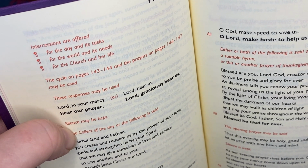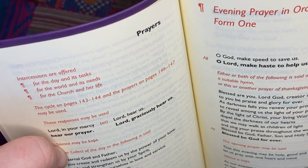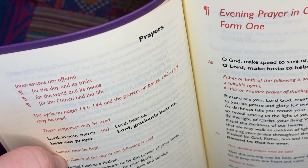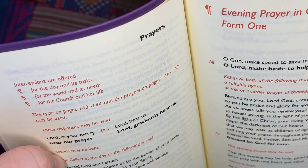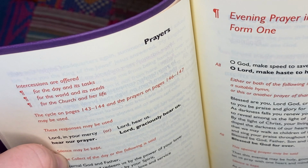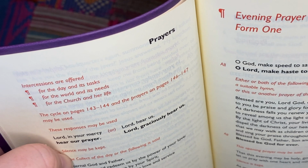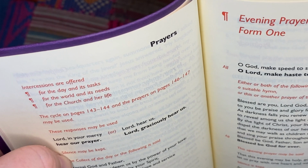There are no rules with prayer. There are forms which we hope keep us all on the same track so that when we do gather together, we know what we're doing and where we're going. But these are not hard and fast rules. And the very fact that we're consecrating the beginning of our day to God and offering to him all that is to unfold in front of us is in itself the most crucial prayer.